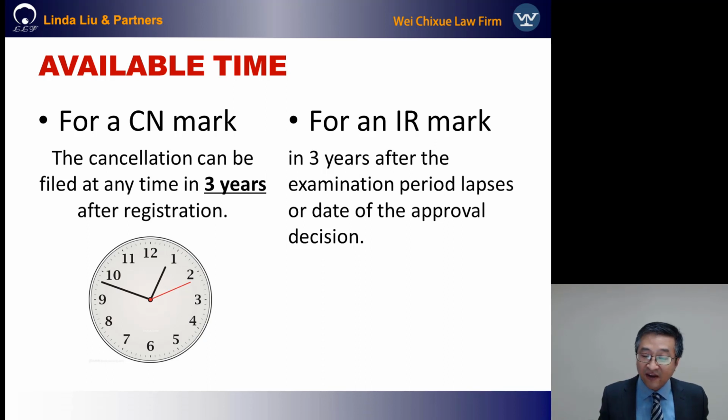When a trademark becomes available for non-use cancellation, this is different between a Chinese national application and an international trademark. For a Chinese national trademark, the cancellation can be filed at any time in 3 years after the registration. But for an international registration, the non-use cancellation shall be filed in the 3 years after the prescribed 12 or 18 month period lapses, or if the trademark is rejected and later approved through a refusal review, then the period shall be calculated from the date of the decision of approval.